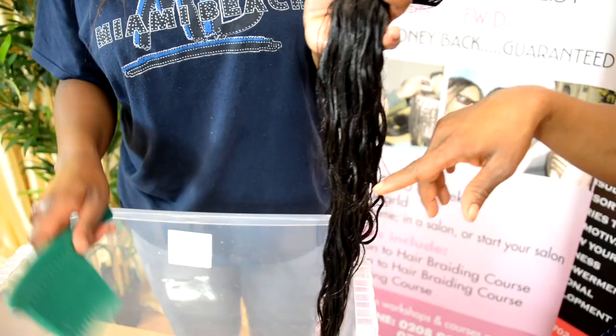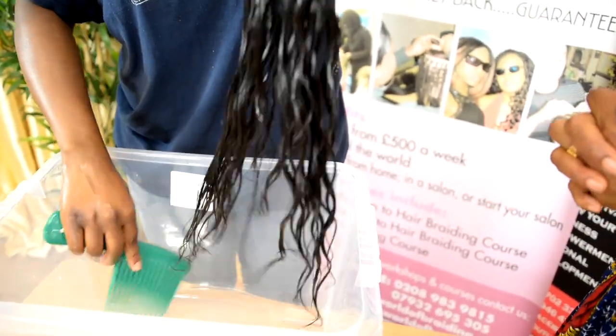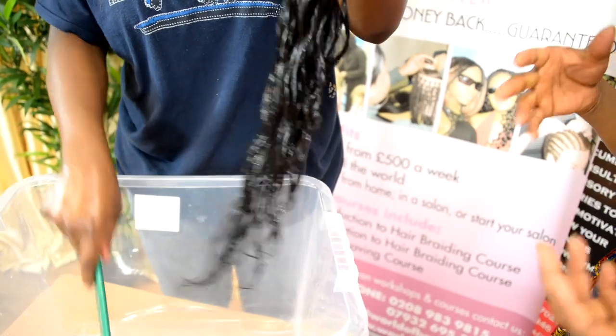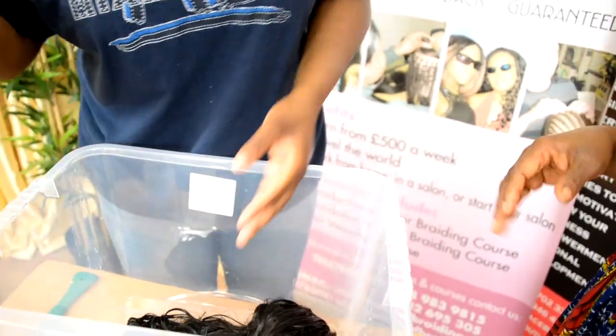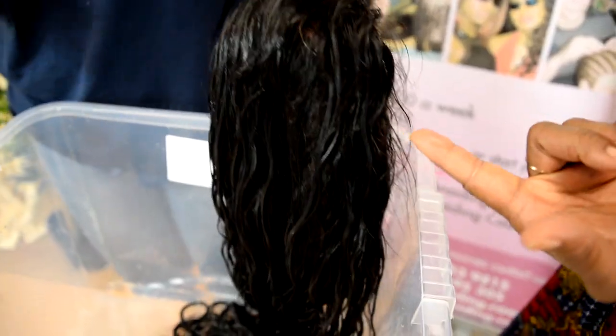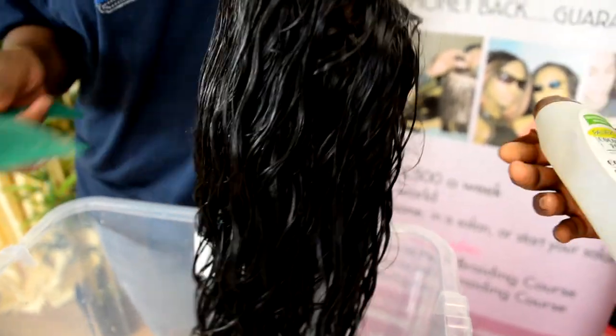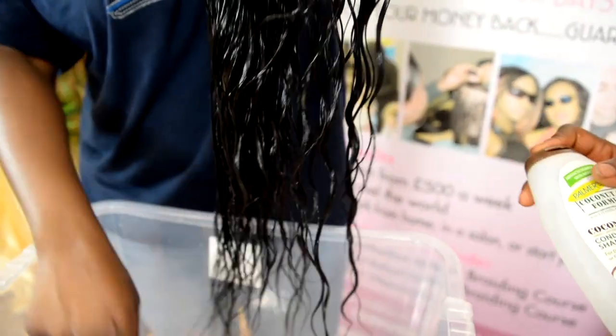Okay, so now we're gonna comb through the hair. This is where you need a large tooth comb, because you don't want any tangles in the hair. It's gonna start getting tangled when we're ready to treat it. So comb it through. Okay, so we're still combing through, but remember when we used that shampoo, it was absolutely a sulfate free shampoo. So remember, just focus on getting a sulfate free shampoo so that it doesn't dry out the hair.